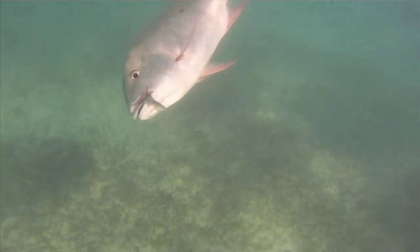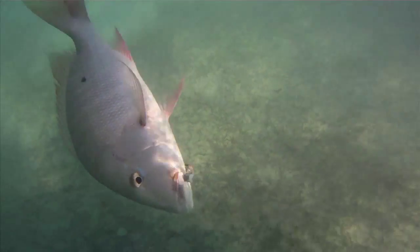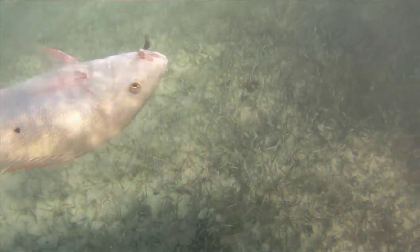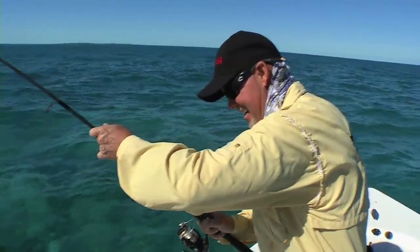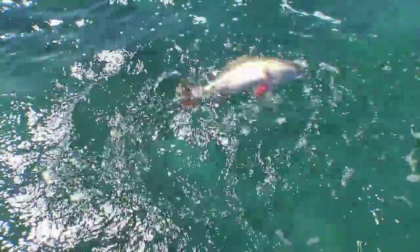Mono. And the reason why I use mono, certainly you could use braid, guys. But the mono, oh, there he is. He's Mr. Mutton Snapper. We're going for the snapper trifecta, the snapper slam. Look at him. He's sitting up here on all these rocks.